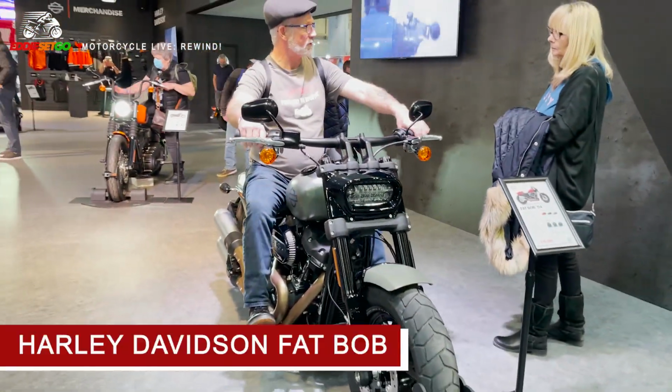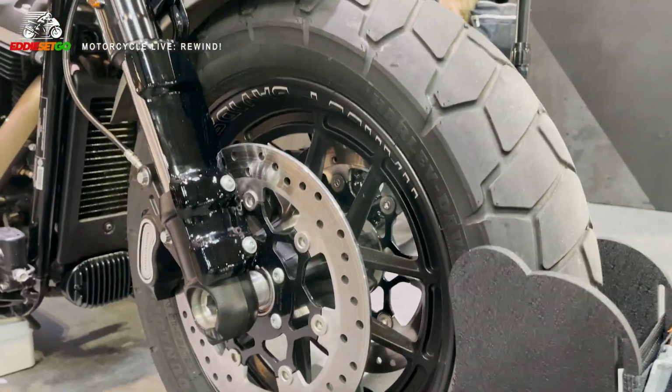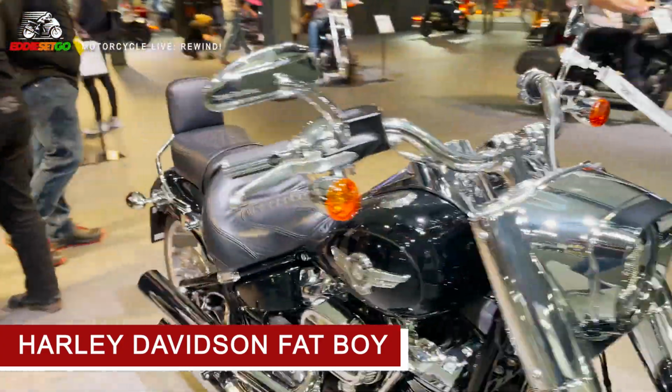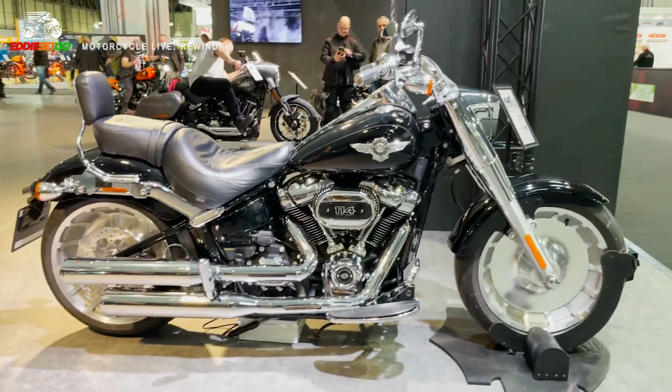This is the Fat Bob 114. Look at the size of that front tire. The Fat Boy 114, look at that. Look at the chrome, look at the glistening. Oh.